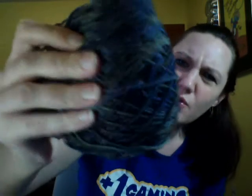Almost to the bottom of the bag! So many colors. Okay, this one's really pretty. It's like muted blues and grays and greens and stuff. It's very soft. And I want to say it's squishy, but I've been noticing, okay? It's soft.